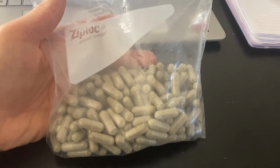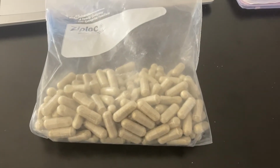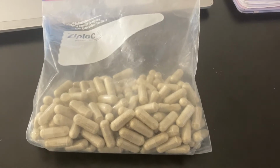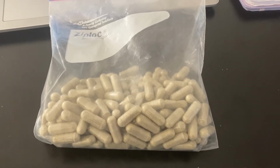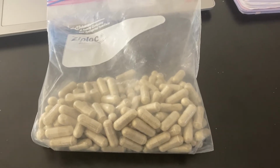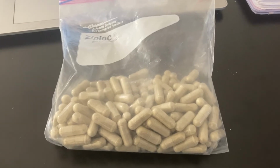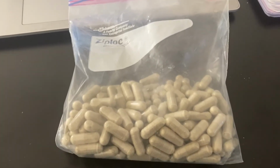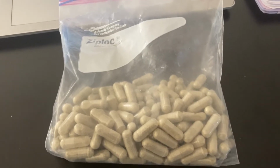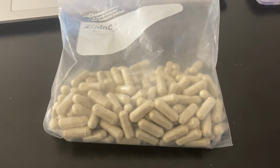So I recommend the whole food version versus something like Lugol's, because Lugol's is more chemical, and I think it's more unbalancing for the body. This is a whole food from the ocean, and so I think it's very important to try to go with whole food over chemically made supplements. You can try Lugol's at small doses if you really wanted to, but I go this direction.